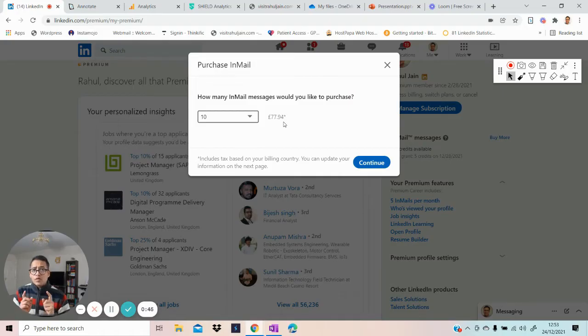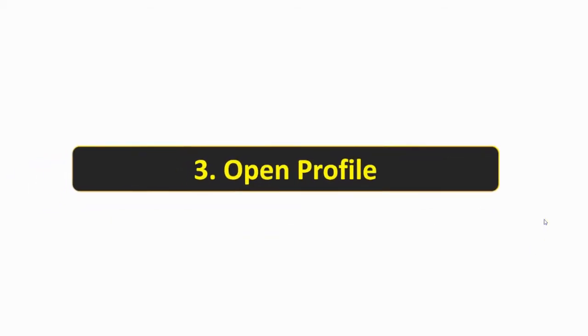But I'm going to now go into the third feature, which will tell you that if you have a LinkedIn premium account, how you can make your network very open, and you can welcome more and more people into your network. So let's go to number 3. Third feature is open profile. So let's go and see what is the benefit of this open profile.